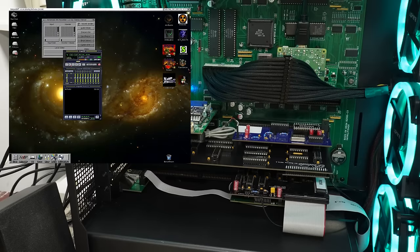Check 1, 2. This is a test of the Prelude microphone input.